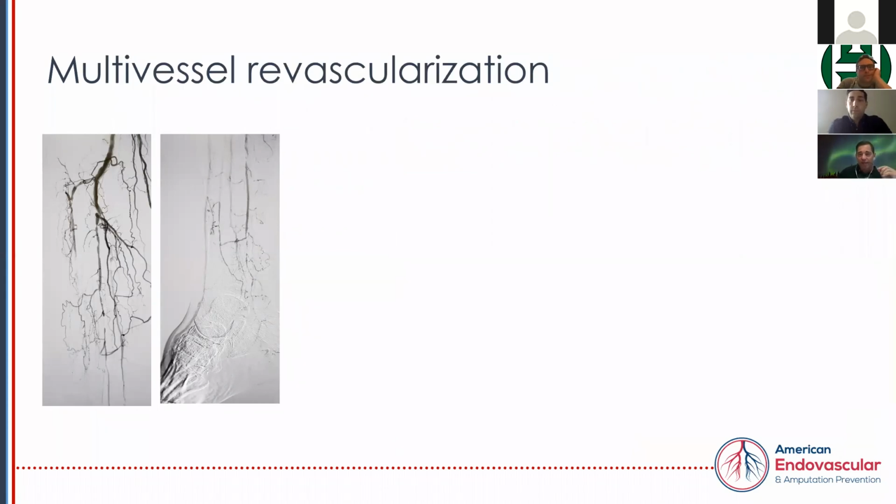So I'm going to get my colleagues involved here as we move forward to some of our other complication prevention or mitigation strategies. This is the concept of multivessel revascularization. So let me ask you, Dr. Gallo, obviously we all do this every day.